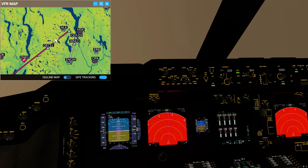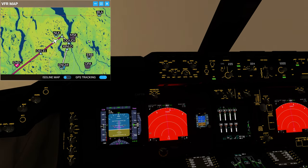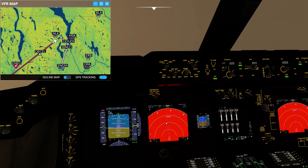We're going to make the turn shortly at 2500. So I'm going to reset. 1, 2, 3, 4. There we go. And we're going to make that turn. You can see it coming into the airport now.